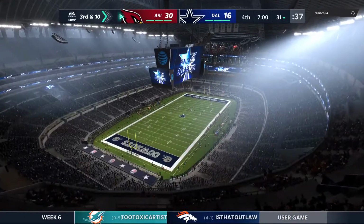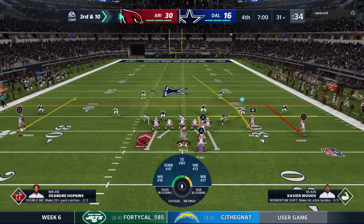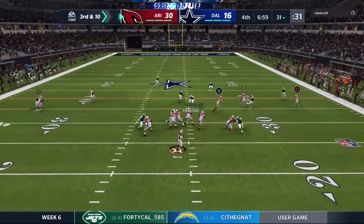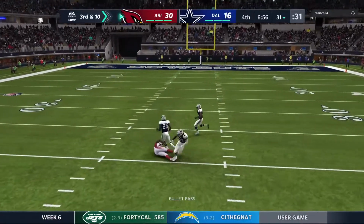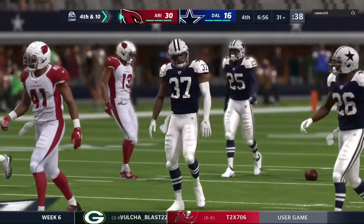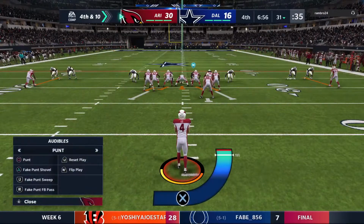With the score, Cardinals 30. The Cardinals on third down, a perfect 3 for 3 as they look to keep that streak going. This is 3rd and 10. They take a shot downfield there, but it winds up falling incomplete. Critical play in this football game, because if they pick up the first there, that clock keeps rolling.